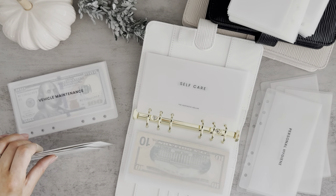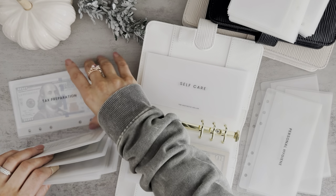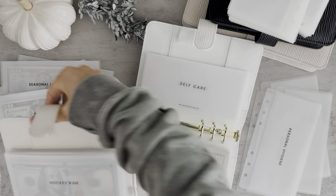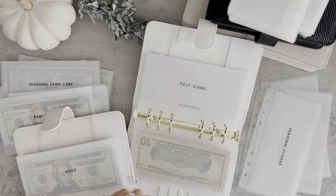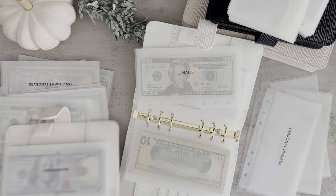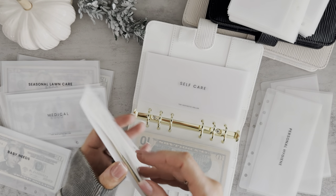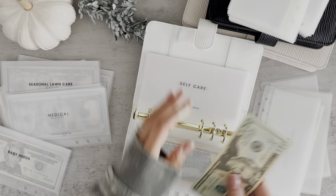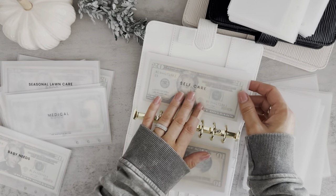Self-care. So self-care is gonna be my new nails envelope. And that is actually in this binder because it used to be low priority. But I was thinking, you know what? I don't do a whole lot for myself. I don't buy myself clothes. I don't get my hair colored. I do all that, like I color my hair at home and that would come out of our beauty envelope. So I decided to call this one self-care because sometimes I might want to get a pedicure or I might want to go get a massage. And so that's what this envelope is going to be for.